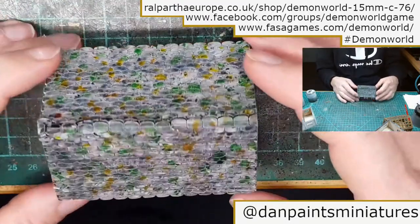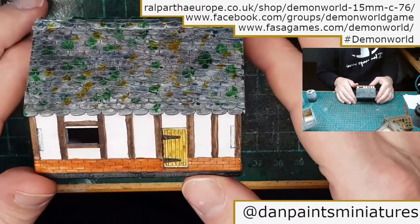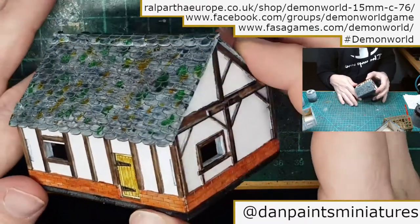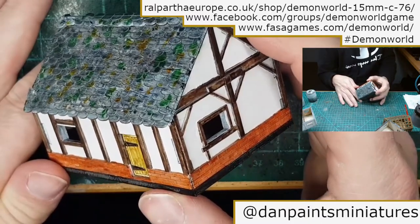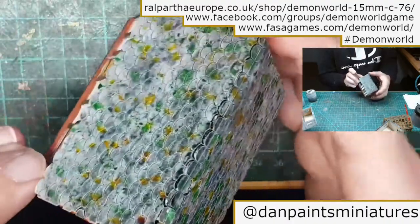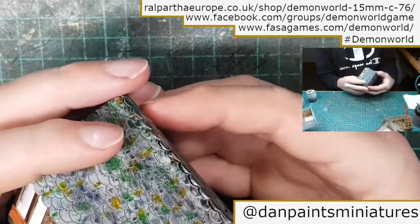All you can see is the roof. Hey, now I have a cottage. Looks pretty good. I think it'll be good enough at 3 feet. Absolutely.